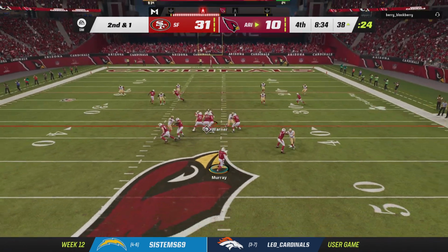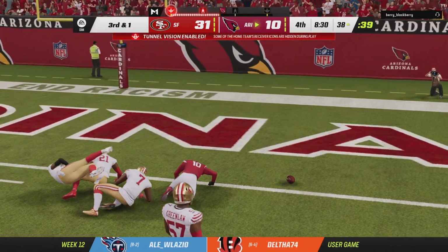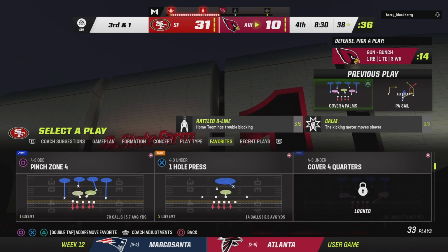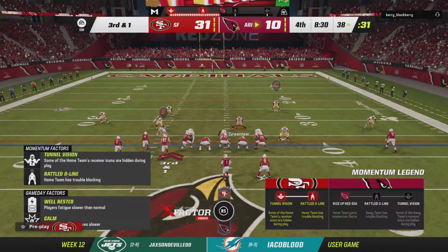Play action. Now it's Murray. Going deep for Hopkins. And that will be incomplete. Tried to dial up the long way out there, but it'll be third down. Even with such a big lead late, the effort hasn't lapsed one bit. If the offense wants to score some points in this one, they're going to have to earn it. These guys are not giving up anything.